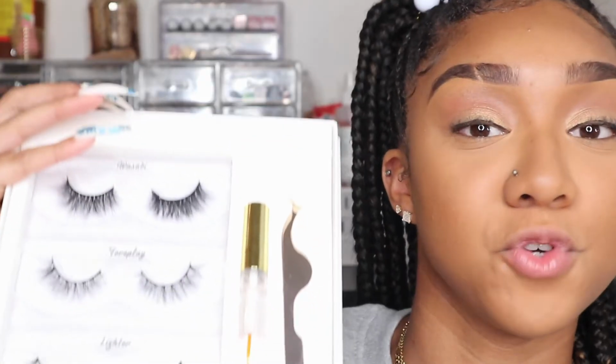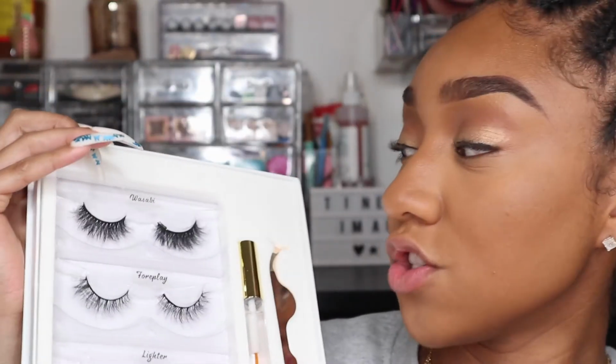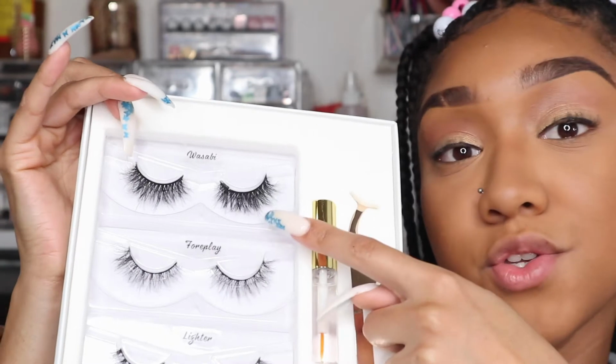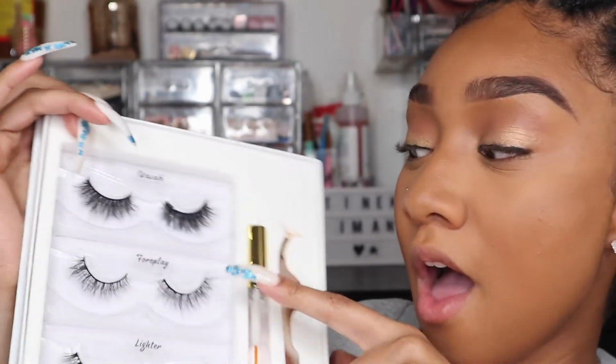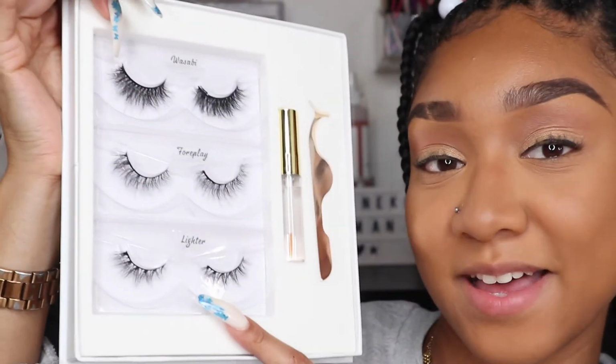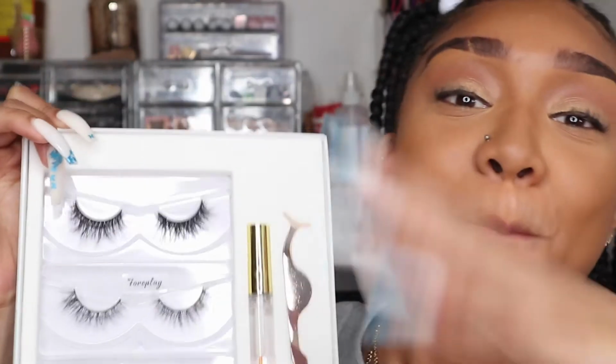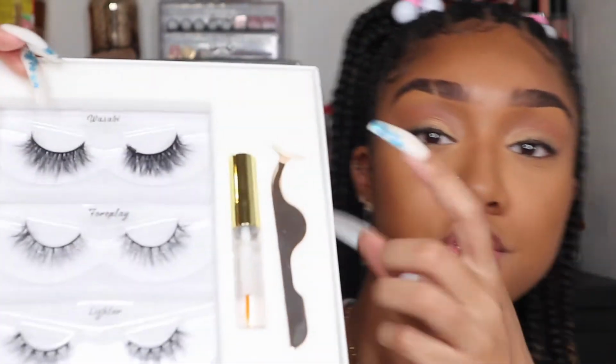So the lashes, she's named them after her songs. So up here, which is the ones I'm going to use, these are called Wasabi. Then she has Foreplay and Lighter. So these are all named after her songs. But yes, I'm going to use these top ones here called Wasabi. Yeah, I'm gonna carry on with my makeup.